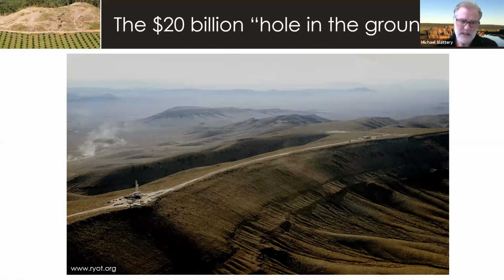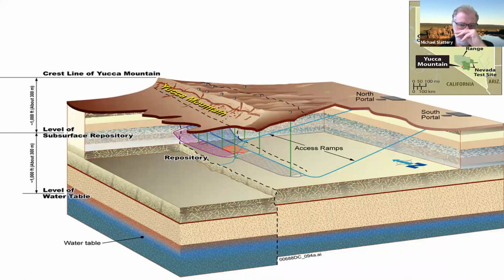This was supposed to be the first permanent storage facility. This is a facility called Yucca Mountain in the Nevada desert, a rather nondescript ridge where they spent certainly more than 20 billion, or at least $20 billion doing all of the preparation, the geologic studies, trying to get this ready for permanent storage.